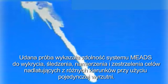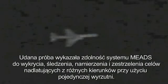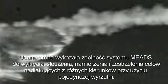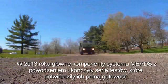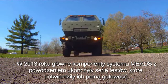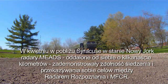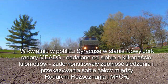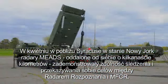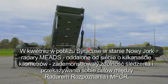The successful test fully demonstrated MEADS' ability to identify, track, engage, and intercept targets attacking from any direction using a single mobile launcher. During 2013, MEADS' major end items have completed a series of successful test events that demonstrated their maturity. In April, MEADS radars, separated miles apart, demonstrated target cueing and handover between the surveillance radar and MFCR at Syracuse, New York.